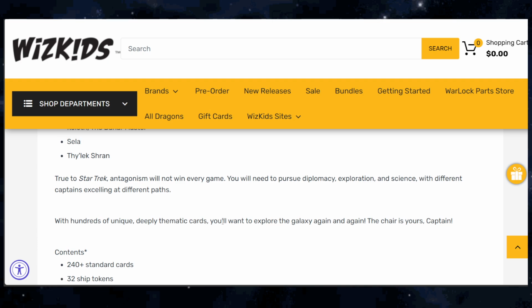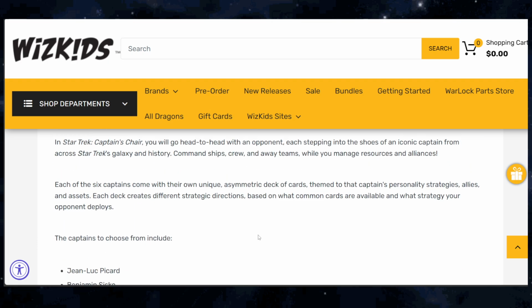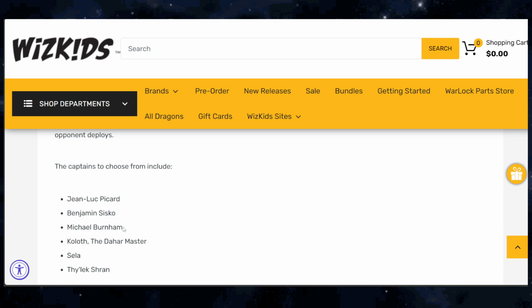Okay, so that's the flavor text. So I want to look at the cards here, but I do want to address kind of the Michael Burnham in the room, if you will.